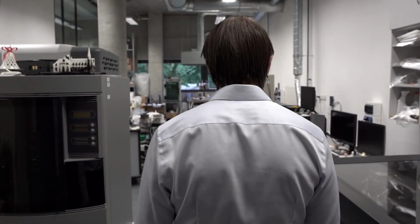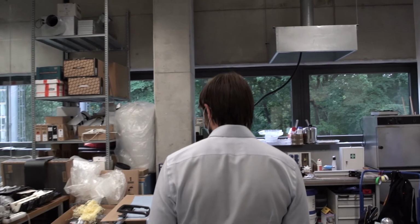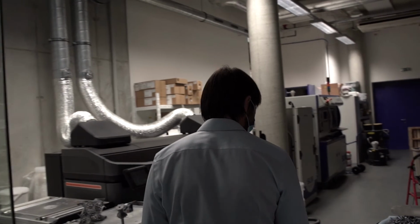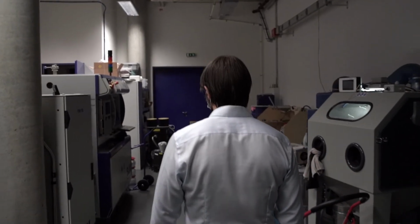The Laboratory of Rapid Prototyping and Processes focuses on metal 3D printing, and we are mainly developing two areas. The first one is developing a new set of parameters for powder materials. That means if the producer has some kind of new material, let's say steel or titanium, we can develop a set of parameters to process the material on this machine.